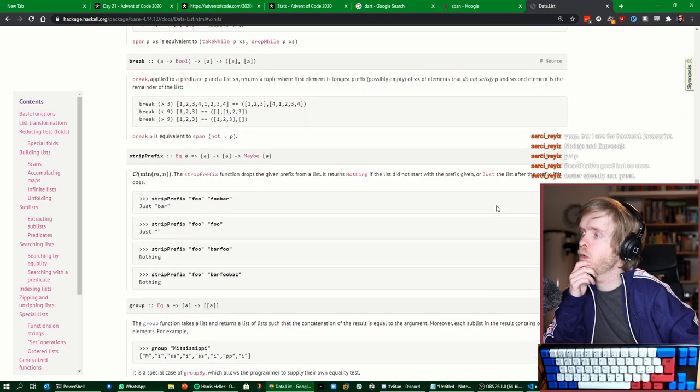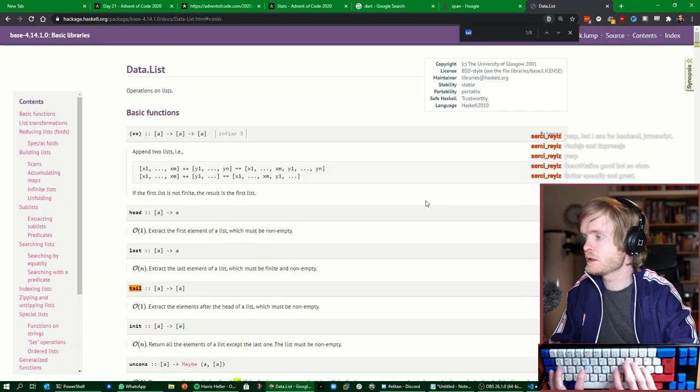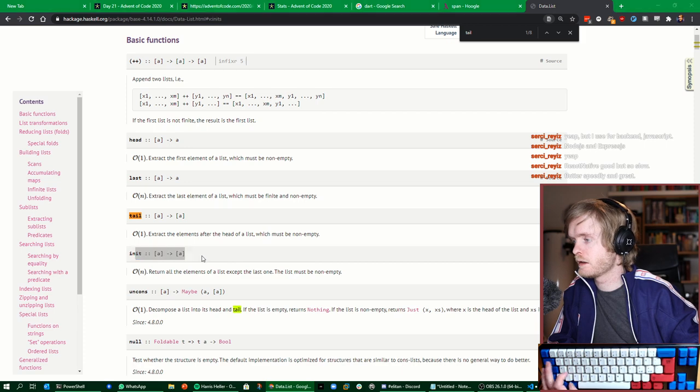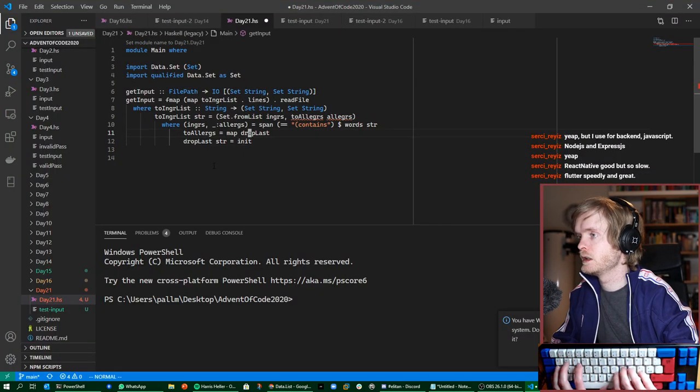Wait, the tail. There's a function that's like init, and yeah, it's gonna be good. This is just init, so it's gonna be init.